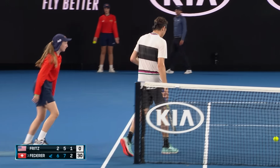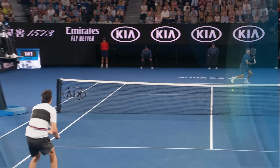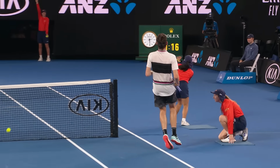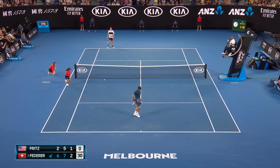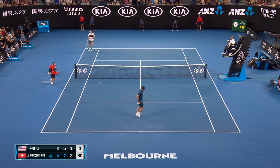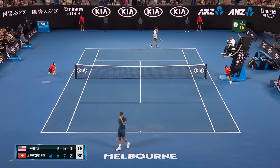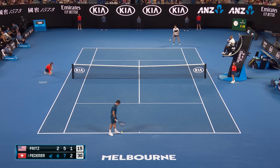That is so good. We could actually hear that ball just along, the impact on the strings as he cut it away. Third 15. Too many double faults, just 3 in the match so far for Federer.